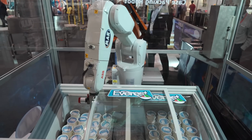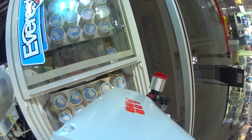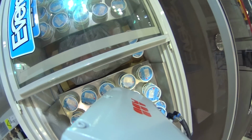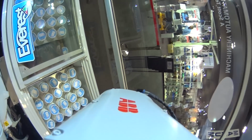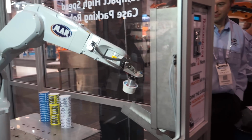We're showing a small robot dispensing Everest ice cream. It's one of our clients. We're putting in a pallet automatic storage and retrieval system in the facility and reservoir. That's going into increased production through the blast freezer. We're today dispensing Dixie Cup, gathering funds for Parkinson's Shake It Up Foundation.